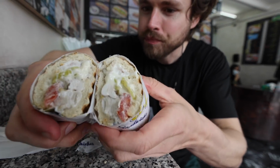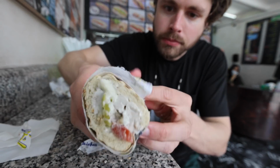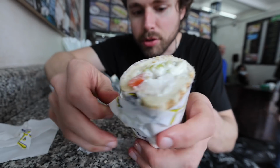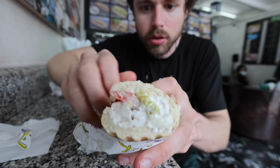Now we got the other one, which is the spinal cord, which I don't think I've ever had before. It's gonna be hard to follow up that brain one though. That was phenomenal.